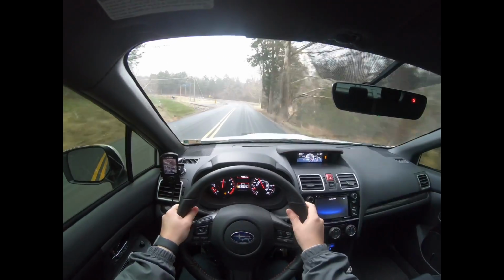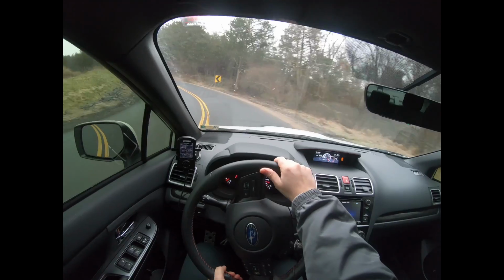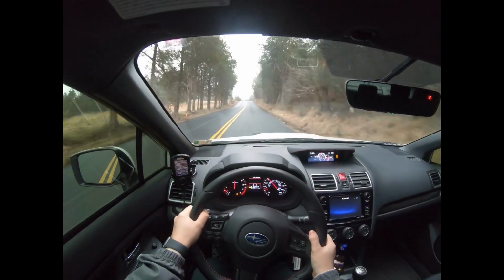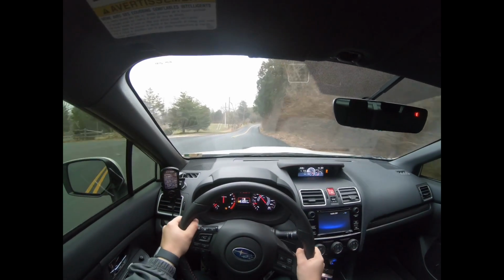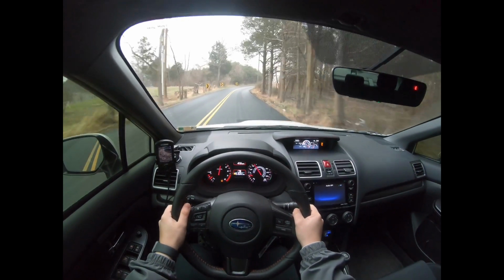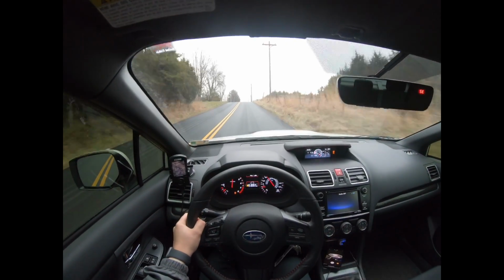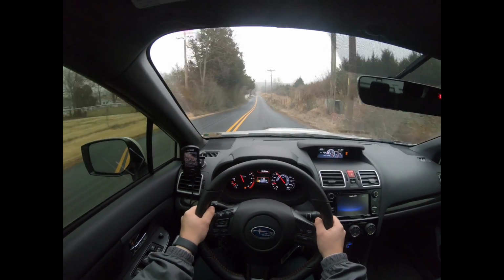Got a sharp turn here. And I'm not a professional driver or anything like that, so don't criticize me too much on my driving, but you know, I'm still able to have fun with this car and everything.